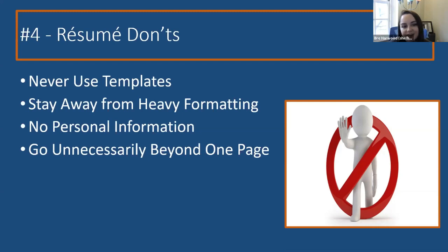It says, don't go unnecessarily beyond one page. But if you have a lot of experience that you want to showcase, that you've earned prior to going to grad school, you can go onto a second page. The rule of thumb is, if you do go onto a second page, make sure it's at least 3/4 of the way filled. If there's a way to make it fit onto one page because you just have a little bit more on that second page, you can, I'm sure, find a way to get it onto one. But if you do have a lot of those experiences, going onto that second page at least 3/4 of the way filled is going to be the best way to go.